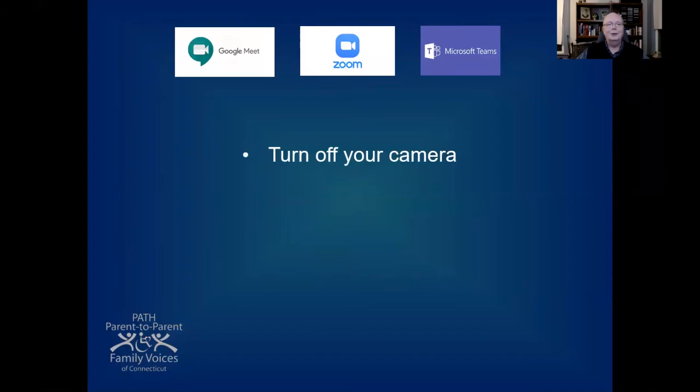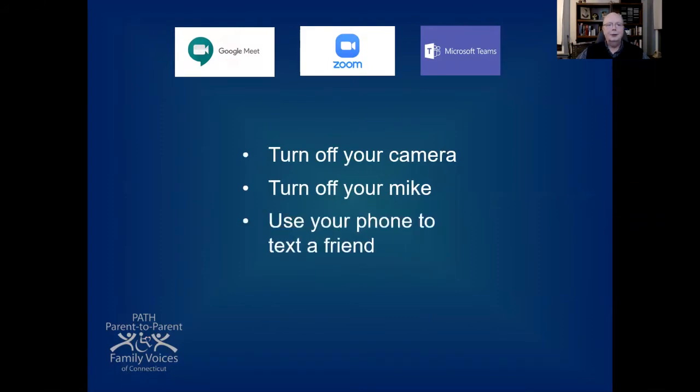Using these apps, you can turn off your camera, like I did, if you want to, although I don't advise it. It makes you appear disinterested, although it's good to know it's there in case someone at your house walks by in the background without adequate clothing. You can mute your microphone, which is a nice courtesy if you aren't talking. It also enables you to talk with people in the room privately. You can also use your phone to text a friend during the meeting or an advocate. That can be quite helpful. It's like passing notes in front of the teacher and you'll never get caught.